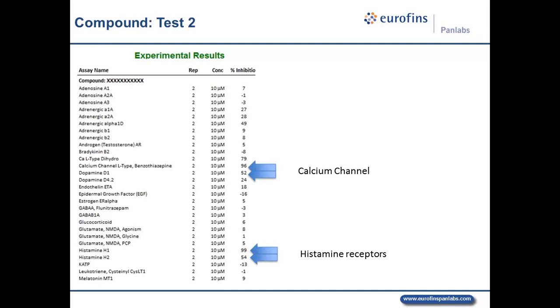In this particular case, you have a 40 target panel, and you can see that the activities that you see with this compound test number 2 are mostly in the calcium channels here and histamine receptors. Again, it's very difficult to make a determination on what this compound really is, just based on the pharmacological profile. But now, if we were to take this compound and create a fingerprint, and compare it to the fingerprint of every compound in the Foresight database, utilizing the same correlation as we used in the previous example, which is the cosine correlation, the results are going to be shown here.